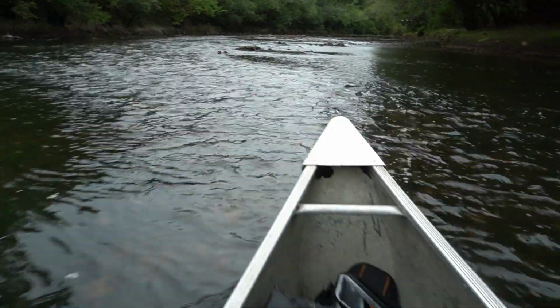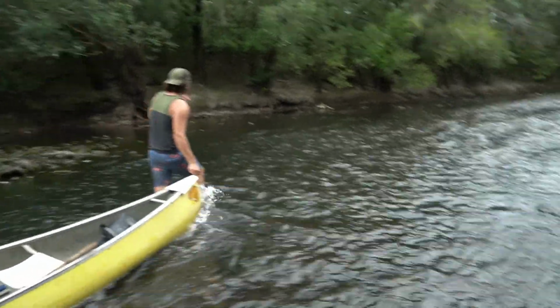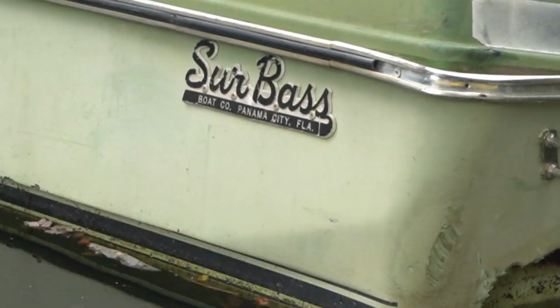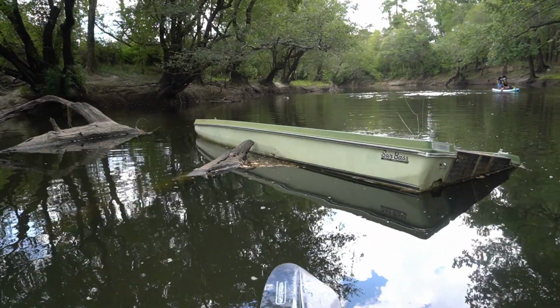Water getting really shallow. Time to jump out. Here we go, to find the geode. We found a shipwreck. Somebody had a bad day. Sunbass Boat Company, Panama City, Florida. Well, that's a shame right there.